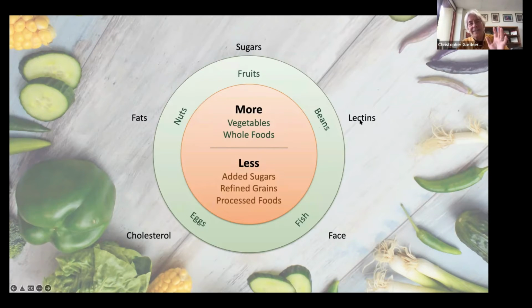All right, lectins in beans. Yeah, but there's so many great things in beans. Let's not worry about the lectins. Oh my God, fruits have sugars. Yes, but it's in a matrix of the food. The sugars from fruits are not absorbed as readily as they are from added sugars. Oh my God, the nuts have fats. Yes, but it's unsaturated fat.